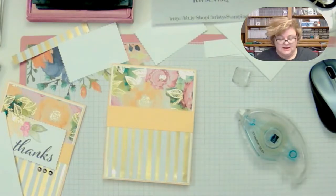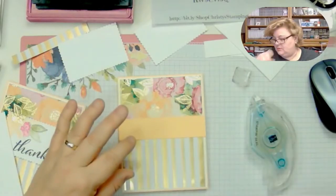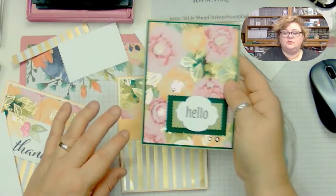It's pretty easy, and it is a nice change to break it up like this instead of just going with the straight look we do with just one panel. Although I love the one panel. So pretty, so pretty. Okay.